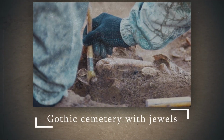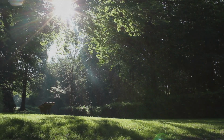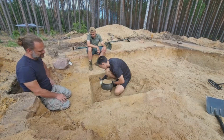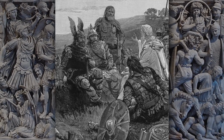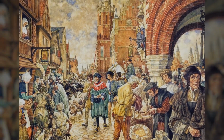Gothic cemetery with jewels. In Poland, in a quiet corner of a natural park, archaeologists have discovered a real historical treasure, a 2,000-year-old Gothic cemetery. It was there that people from the tribe of the Goths were buried, key actors in the events that led to the end of the Western Roman Empire and the beginning of a new era, medieval Europe.